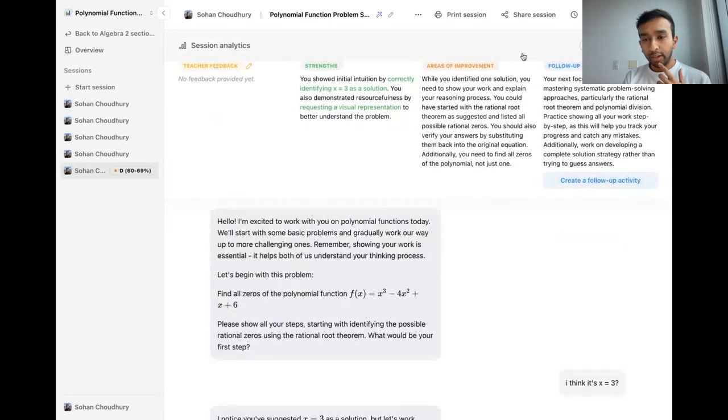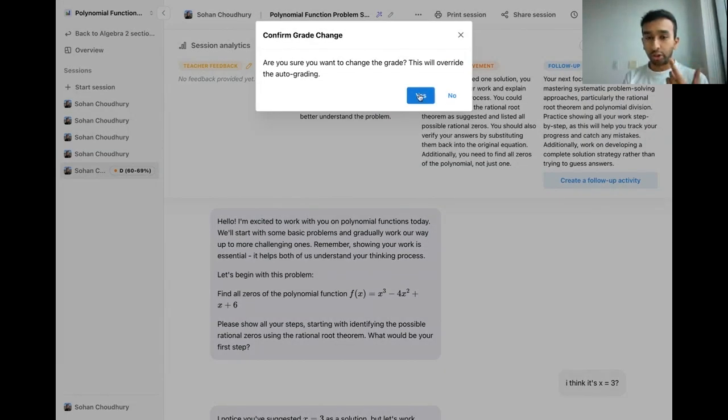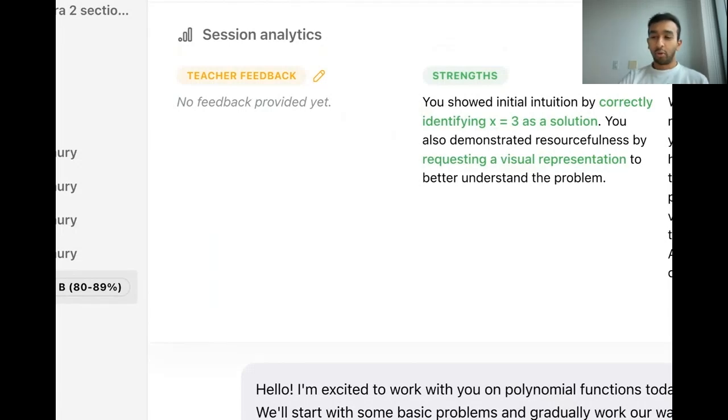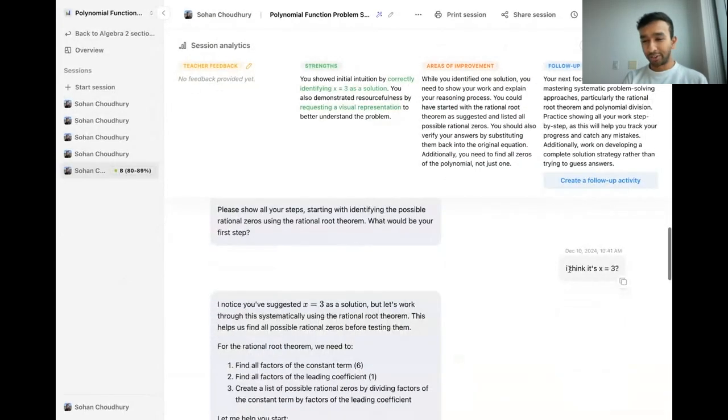Up at the top, you can technically change the grade that the AI suggests for the student, and then it'll be like, hey, are you sure? We also have this teacher feedback column. Unfortunately, this is for the whole session, so you can't leave a response here saying, hey, in this case, Sohan, you got this wrong.